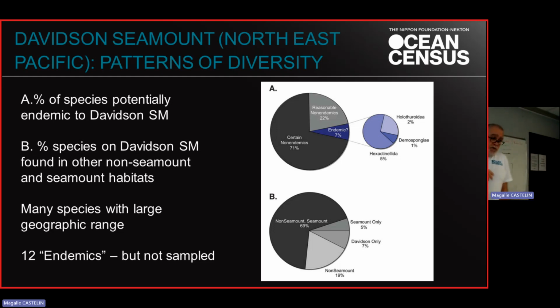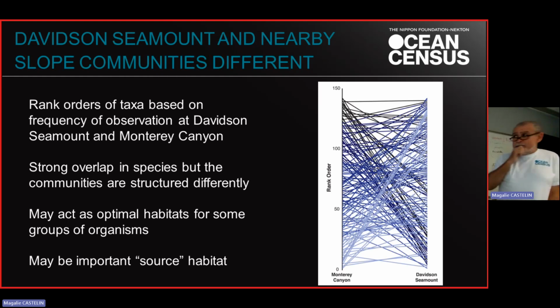Many of the species found on Davidson Seamount were found to have a large geographic range, and were found from a very wide area of the Pacific. And again, many of the species found on the seamount were found on the nearby shelf. But when they actually came to look at the rank order of species within these communities, they found that although there was a strong overlap between the seamount and non-seamount communities, the way these communities were made up was very, very different. So the seamount communities were different in terms of their composition, so the relative abundance of different species, to the communities on the nearby shelf.